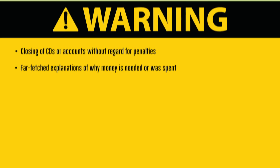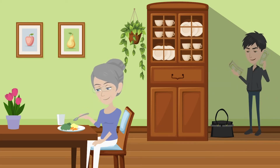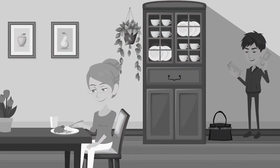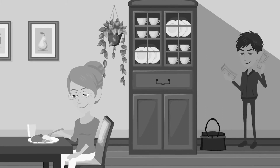More commonly, it may be your senior member's family or caretakers who will be the ones committing the financial exploitation. As disheartening as it may be, it's very common for family or caretakers to commit financial exploitation of senior members. Here are some signs your credit union should be aware of that point to abuse stemming from those close to your older members. The appearance of a new caregiver or friend.